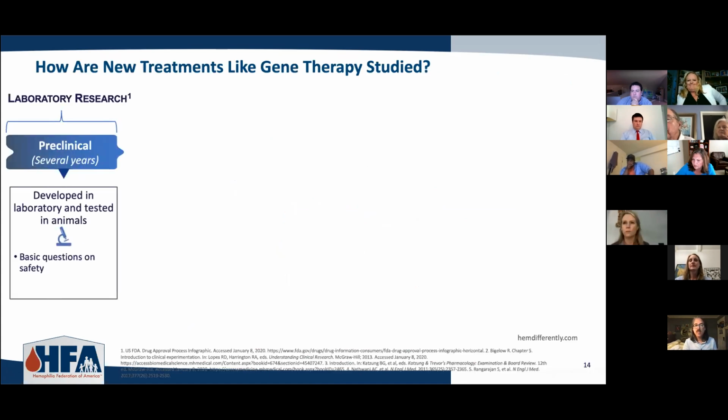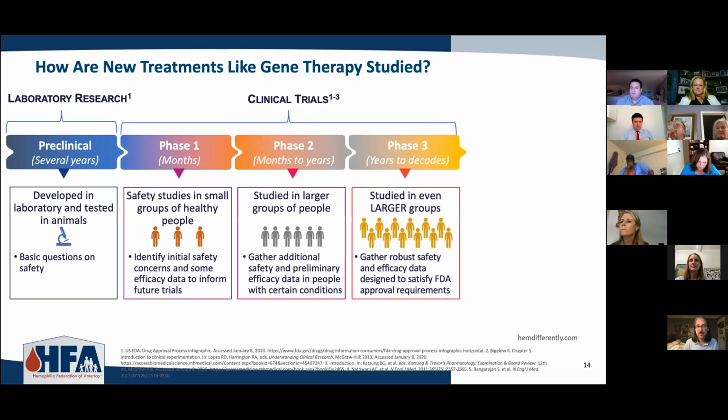So it's really important that everybody knows the way that we study drugs and in this case, gene therapy. There are preclinical studies, so that means animal tests in which they ask basic questions of safety and whether something is even going to work. So it goes from a crazy idea to does it work in animals, in cell lines, and then it has to take the giant leap into phase 1, phase 2, and phase 3.